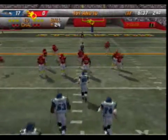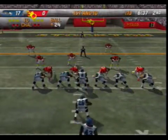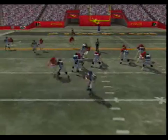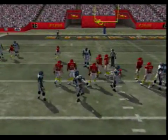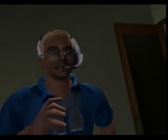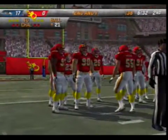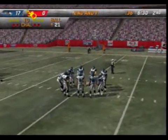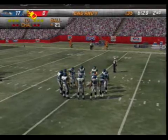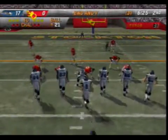Following the interception, it's now first and 10. They line up in the I formation. They give it to the halfback. This one will be spotted at the 21-yard line. He wraps him up and now has 4 tackles. Inside the red zone. Ball on the 21-yard line.